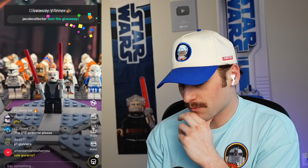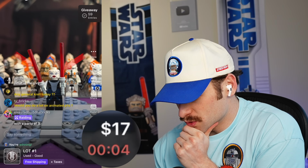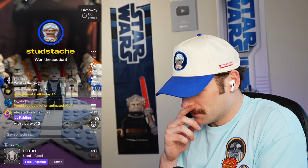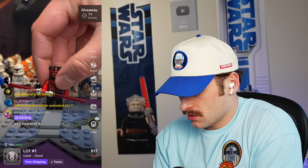All right, we got a Ventress going here. We'll get that Ventress for 17. Let's go. Come on. 2 sabers there. That's what we like to see. I might get it. Let's go, baby. Come on. First auction. Winning the very first auction is a great way to start this challenge out. But I wasn't as lucky with the second one.